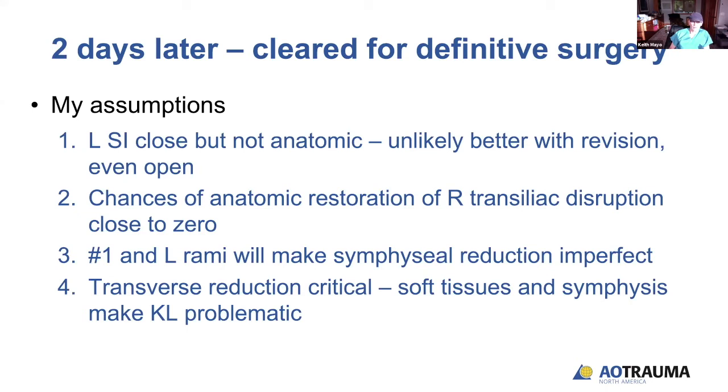So the left SI was close but not anatomic, and I didn't feel that I could improve it significantly even with an open reduction. But the chances of an anatomic reduction of the transiliac disruption involving the SI joint in my hands is essentially zero. And if we put those two together, then reduction of the symphysis is essentially not going to help in any significant way. And to me, the posterior approach for the transverse was largely taken away, from my viewpoint on a soft tissue basis, as well as the lack of a symphyseal hinge. Now you can certainly quarrel with any or all of those, I'd be interested, but just tell us where we're going to go from here.